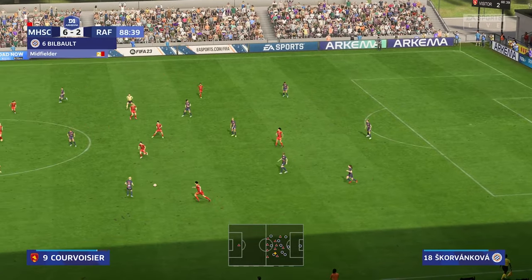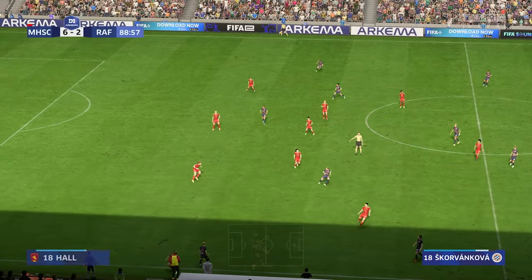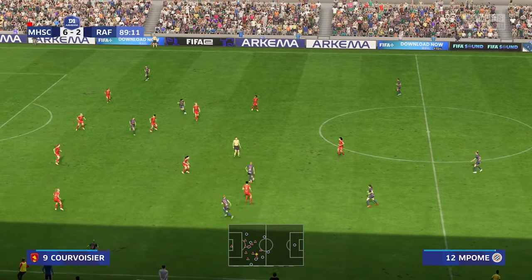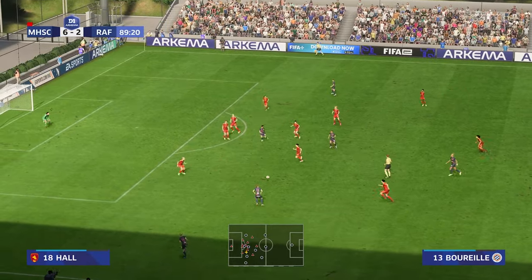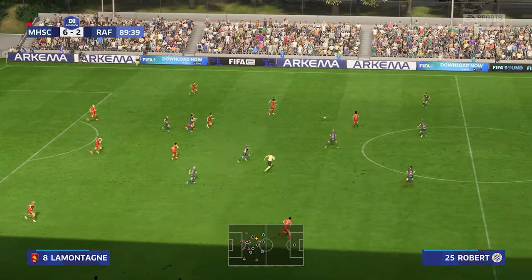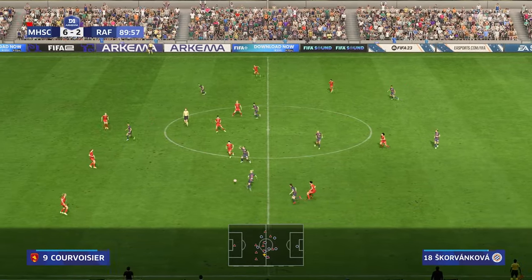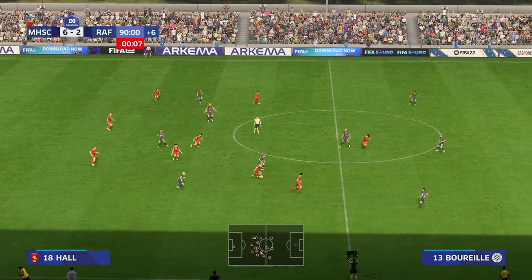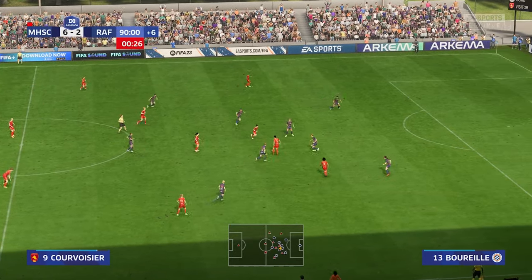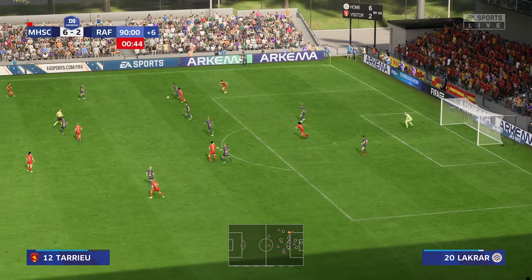Perfectly positioned to take it away. A really effective shielding under pressure. A really committed challenge, and it's gone out for a throw-in. Mpom. Now with Petermann. And reading it absolutely superbly. Take it away. Oh, nice ball. It is a decent looking attack here. Well, it came to nothing in the end.